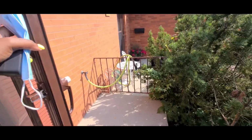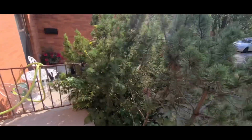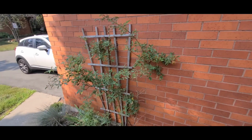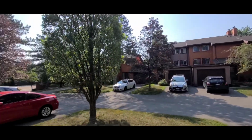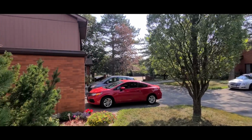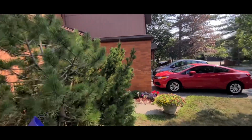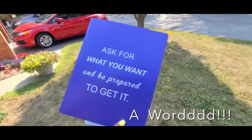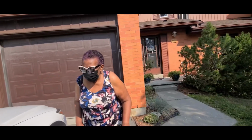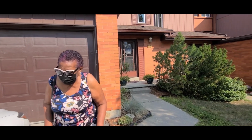Good to go? Do you have the address for the next one? No, hold on. Yeah. You can take this whole folder. Why can't I get the paper in there? Uh-oh. The struggle is real. The struggle is real. Okay. Ask for what you want and be prepared to get it. Oh my gosh. Yes, girl. Yes, girl. Seven minutes away. Okay. All right. Fair enough.